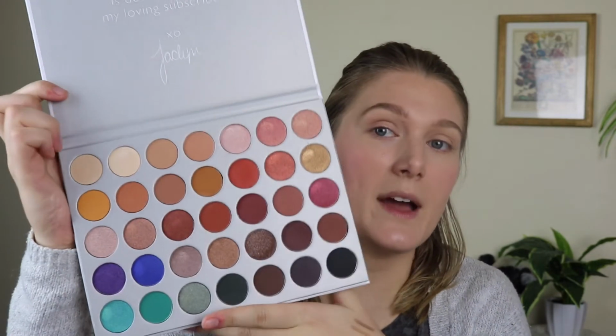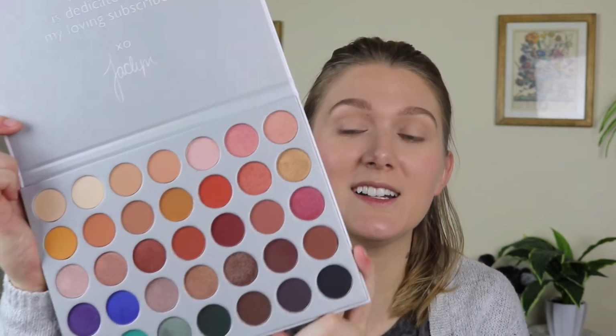I did the rest of my makeup, like the blush, bronzer, and highlight and stuff off camera so that I can jump straight into the Jaclyn Hill palette with Morphe. The colors themselves kind of made me step out of my comfort zone and play with something new. So that's what I'm most looking forward to with this palette. There's definitely quite a bit going on in here.